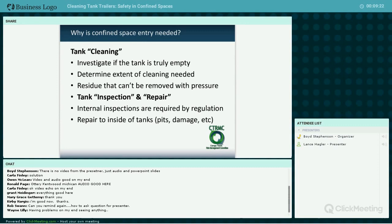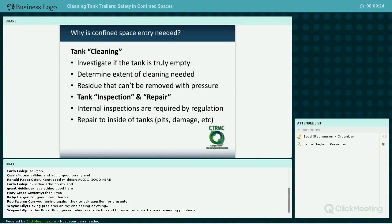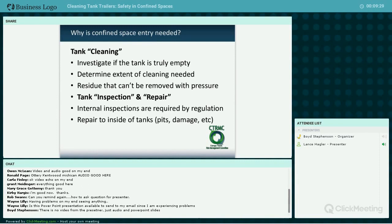Again, like we mentioned before, confined space entry is necessary, but we want to reduce it wherever we can. The best prevention of fatalities and injuries is to eliminate the need for an entry. If you look at the hazard triangle, really the top, if we eliminate a hazard, then you eliminate the risk of an injury or a fatality.